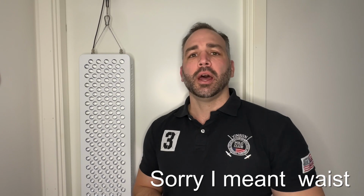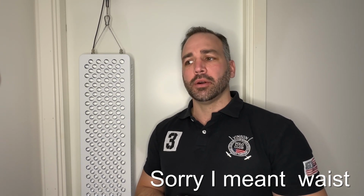And another bonus is that I'm using this red light panel over my entire body. Now when I begin to work out more, I've been noticing that the skin around my abs and hips has begun to get tighter. They say that infrared light can burn more body fat, but I'm not a believer in that theory. But I think that the skin gets tighter overall.